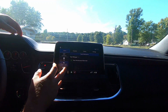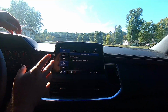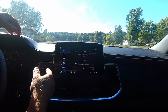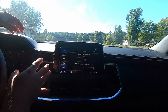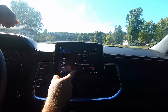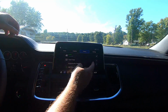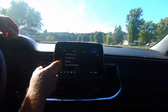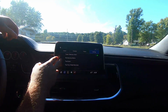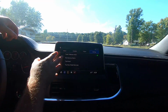You can do maintenance reminders for how long you've traveled with it and stuff, which is just amazing in my opinion. And of course, the vehicle, when it comes to your transmission temperature, which my truck does not have, so that is a huge feature. I love that. Once again, trailers, putting different things in, settings. So we did activate our tow haul mode reminder. Theft alert I didn't mess with, maintenance I didn't mess with, and of course the trailer detection.